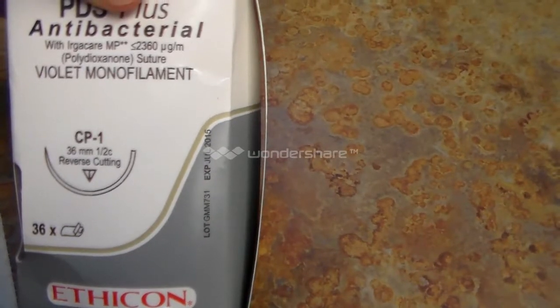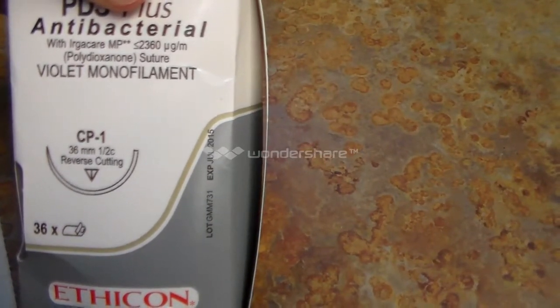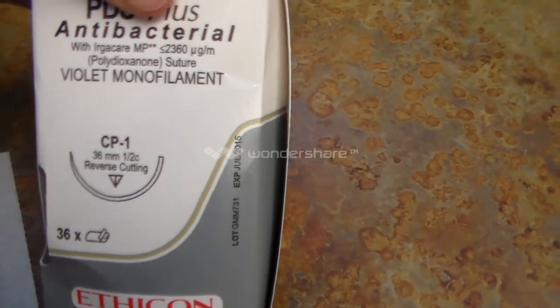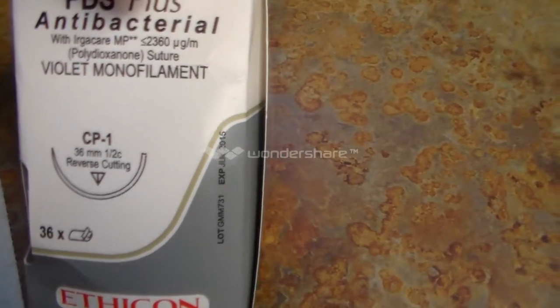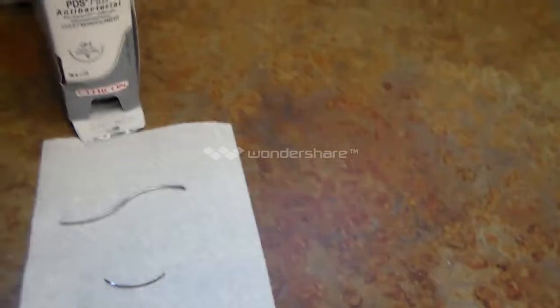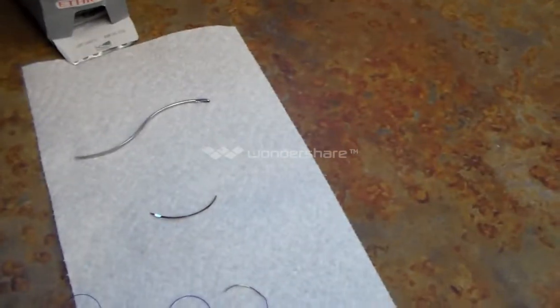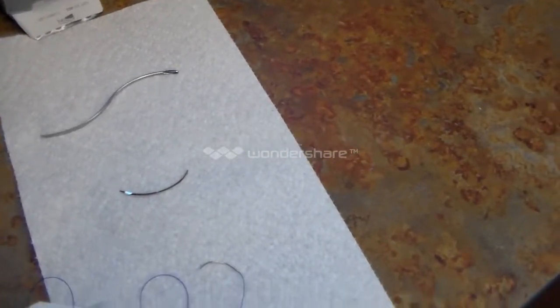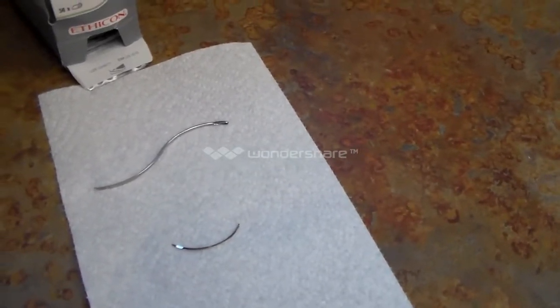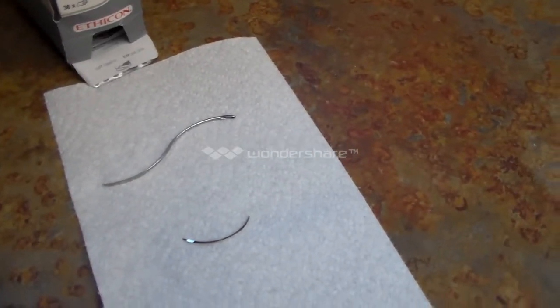Having a cutting edge makes the needle passage through the tissue easier, but it does actually create an incision, so this is not going to create a sealed suture line. Our incisions here can leak. It's important to not use an actual cutting edge inside organs that we don't want to leak, things like the intestines, the bladder, obviously things that we need a sealed suture line in.